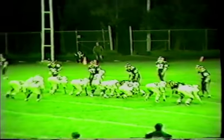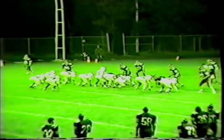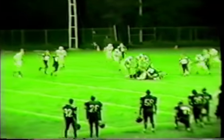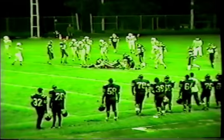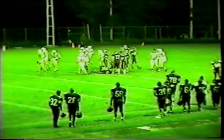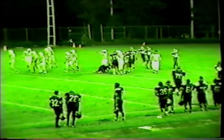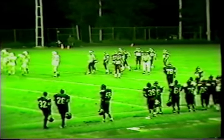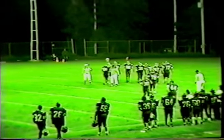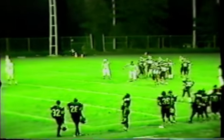Five-four defense by Chisholm. Stewart in center, spread backfield. Inside handoff again. Nice stop. Going nowhere. The Chisholm will take over. Looks to be about their, oh boy. From where we're sitting, it's hard to tell. I would say about the 22-yard line, 23-yard line.